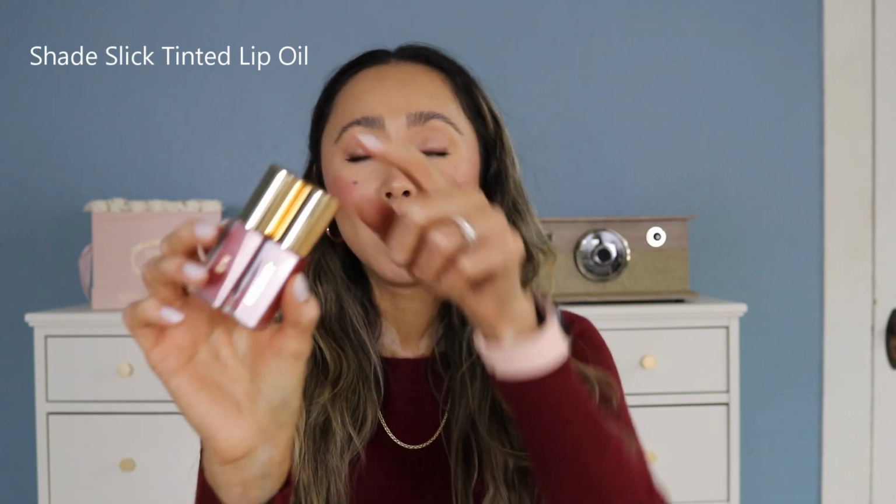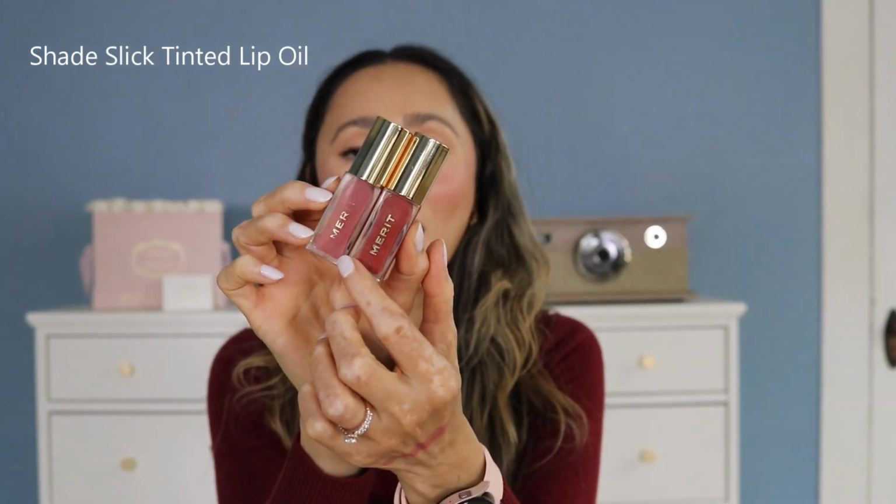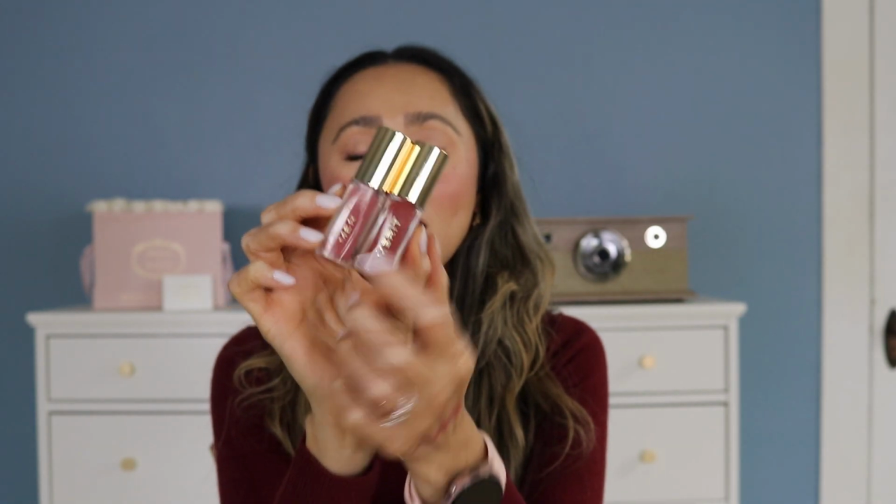Let's finish up with the very last product that I want to mention today. These are the tinted lip oils. I do own 2 of them. Pink Beat, which is a beautiful everyday pink. You can tell by how much I use it. I carry it in my purse every single time I leave my house. It is my go-to lip oil or lip product to have on my bag.